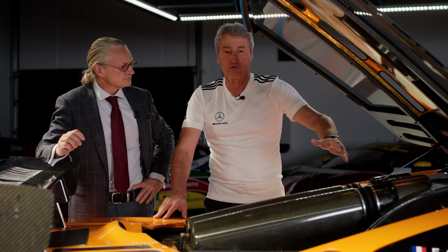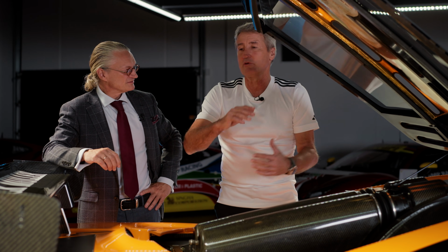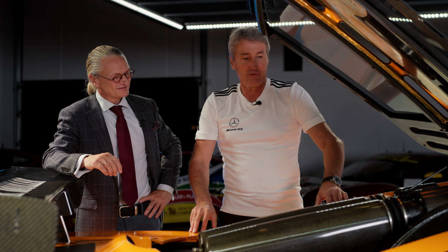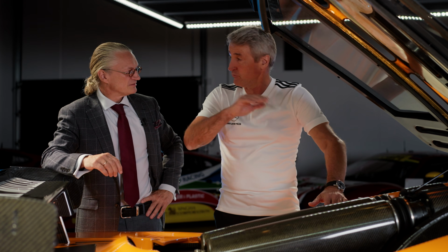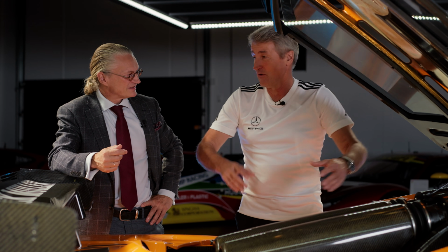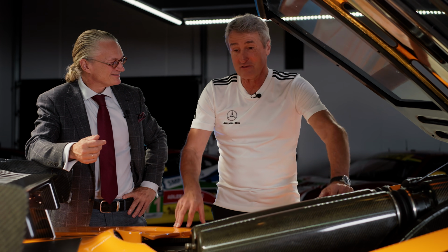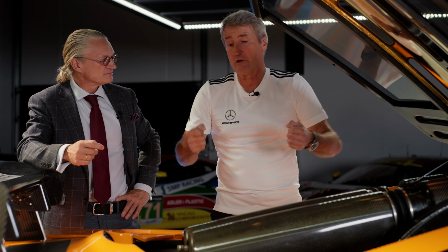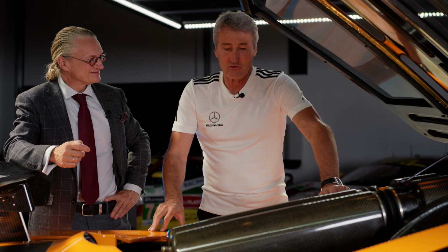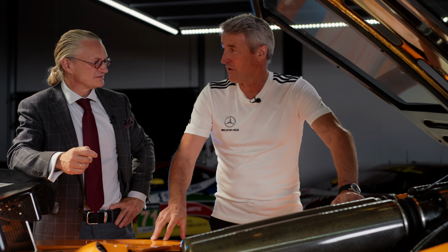The weight limit was 900 kilos, and with our V12 we were always a little bit over 900, 920, 930. Sometimes we were running 950 kilos, then we got a bigger restrictor. But if you have a bigger restrictor, you have more fuel consumption. And the fuel consumption was really at the limit, because if you have to make a splash and dash in the end, you lose the race. So that was one of the reasons, the fuel consumption and the weight, to go for 8 cylinders in 1998.